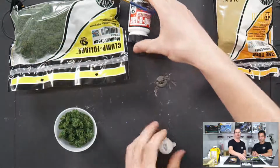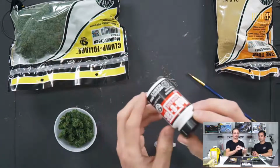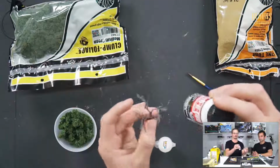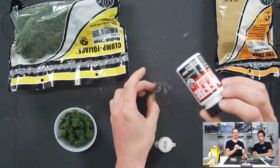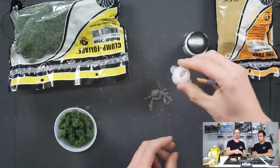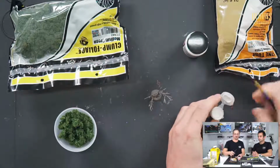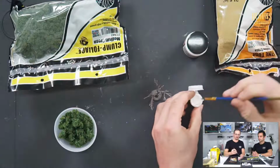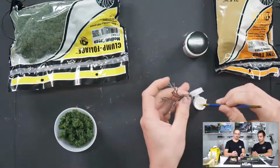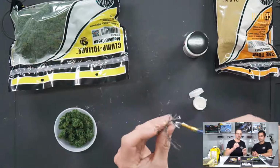So this is hobby tack glue. It's a really tacky glue that is ideal for allowing the foliage that we'll be using to stick to the branches. So with our new tree, I've just got a little pot of it here. Just grab a brush, hobby tack glue, and then everywhere you want branches to be on your tree, that's where you put your glue.